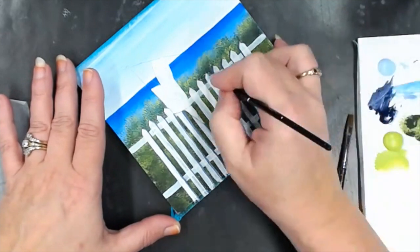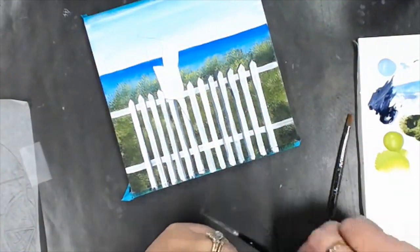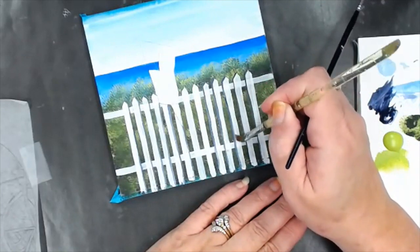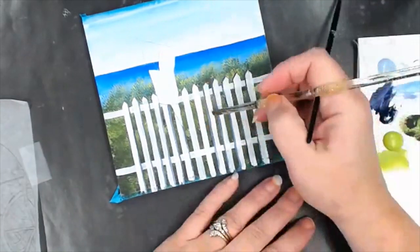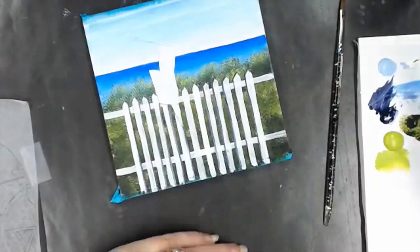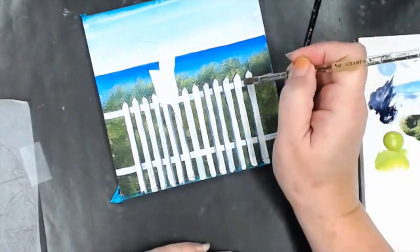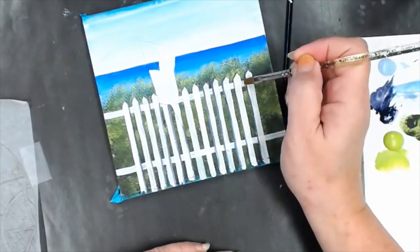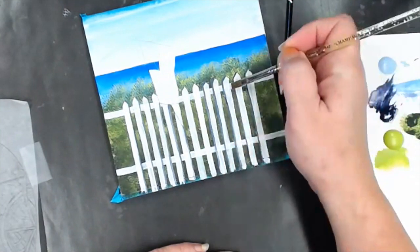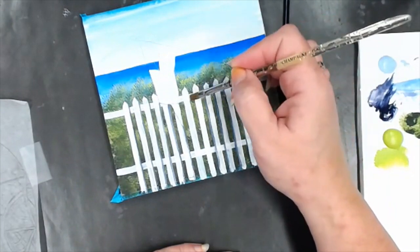But again, if we're doing a handmade fence and they're all hand cut, not machine cut, plus being by the ocean, they're going to be pretty weathered. Weathered, yeah, even after one season. It's okay. So this fence is going away from us now. I'm going to take my little six flat with some watered down Payne's gray white mixture, and I'm just going to wipe it off on my paper towel and color in that area where the sun doesn't shine right here.